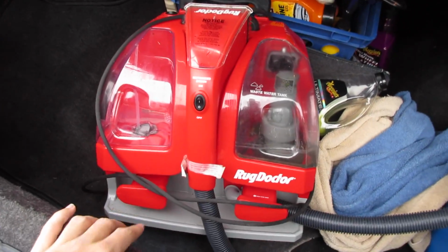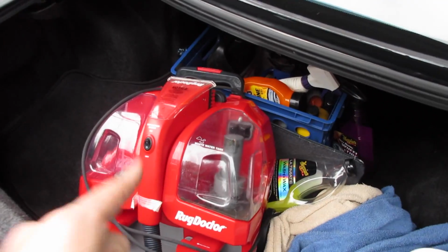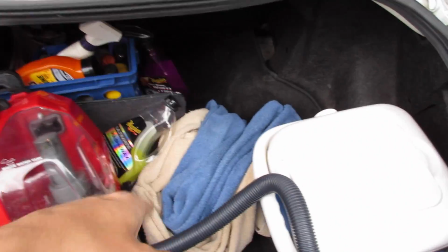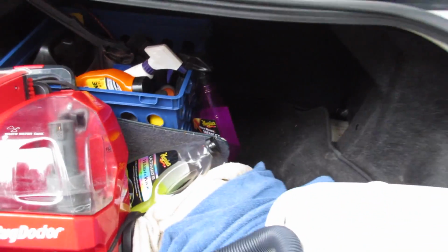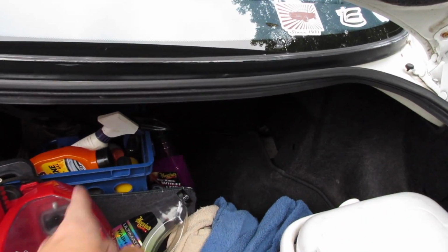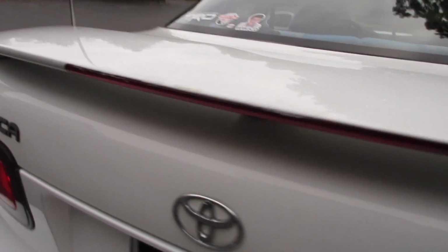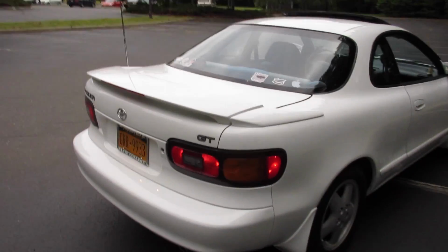My Rug Doctor, this is the steamer. This is an endorsement right here: buy one of these if you're into cars. They literally will save you so much time. Got some towels, a cooler from the beach, some detail stuff, an ice scraper. I no longer have to carry any spare coolant because I have a new radiator, and some rim cleaner. Doing great. This is actually an LED third brake light. Just figured that out the other day. And as you can see, it looks really nice.